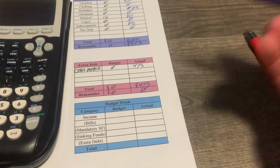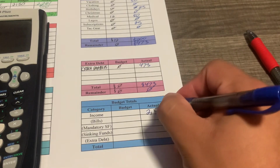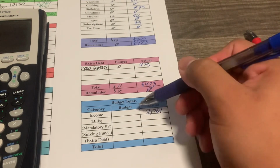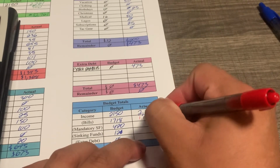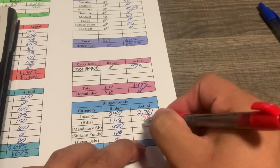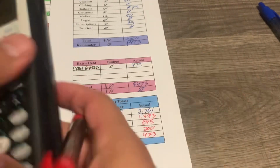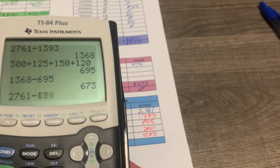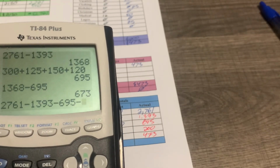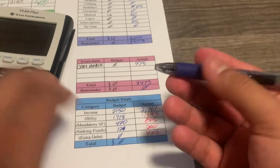So we will do our math over here. So we did get paid in total 2,761. Actually, give me a quick second. I'm going to fill this out. Okay, it's all filled out. So we are going to subtract 1,393, the 695 and 200, and then the actual extra payments. So let's do the math all over. It's going to be 2761 minus 1393, 695, 200 and 473. That gives us the beloved 0. So we'll bring it down here.